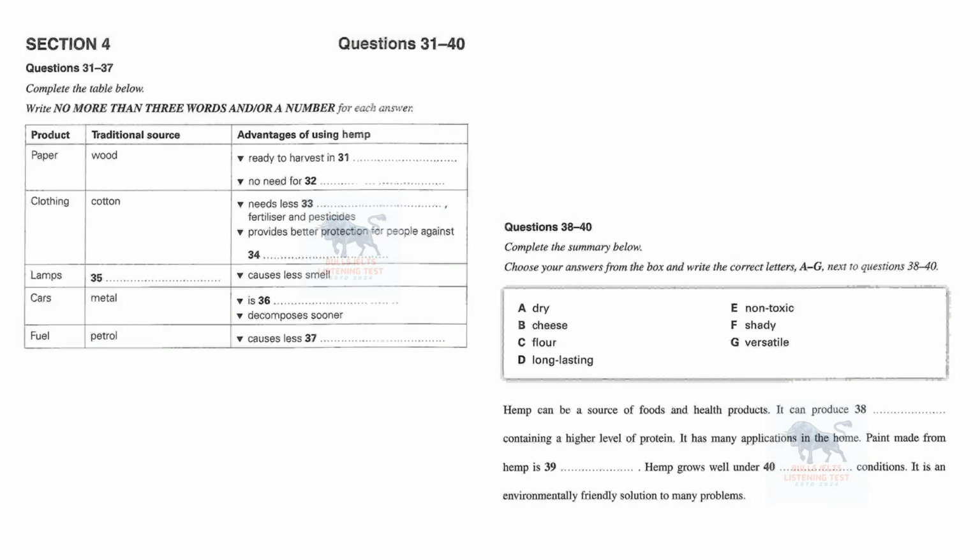Now turn to Section 4. Section 4. Emma Bell is an agricultural scientist. In the following lecture, she describes some of the advantages of the hemp plant. First, you have some time to look at questions 31 to 40. Now listen and answer questions 31 to 40.